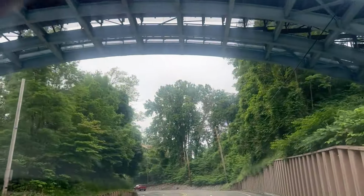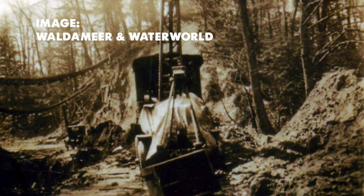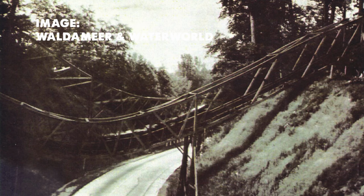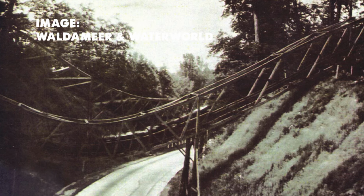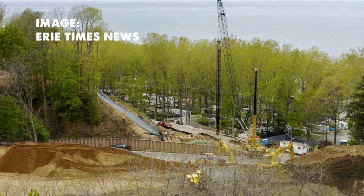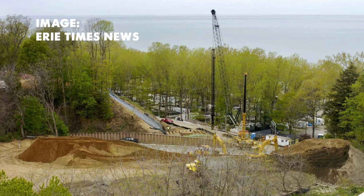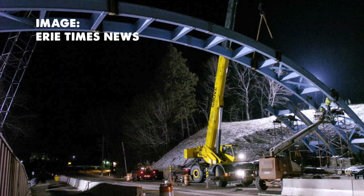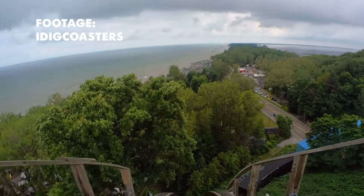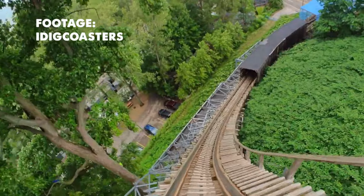The first Ravine Flyer opened in 1922, and a couple of years later the city of Erie wanted to put a new road in, so it was built underneath the roller coaster, as you do. Sadly, Ravine Flyer 1 closed in 1938, and 70 years later in 2008 we finally got the sequel of Ravine Flyer 2, and the park still had the permission to cross the road as they donated the land for the road in the first place, giving this coaster a really unique placement.